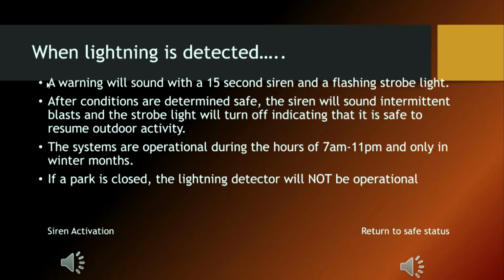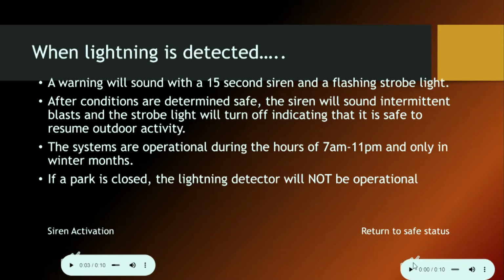So I have a little sound here. This is what a siren sounds like when it activates. Okay. And then when it's safe to come back. Hear the difference? Okay.